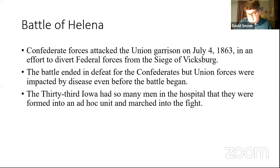So right before the Battle of Helena, several thousand men were transferred from Helena to Vicksburg to help federal forces there. And as you can see on the slide, Confederate forces attacked on July 4th, 1863, which is the day that the garrison at Vicksburg surrendered. So this is probably one of the most pointless battles of the Civil War, because it was designed just to divert federal forces from Vicksburg.